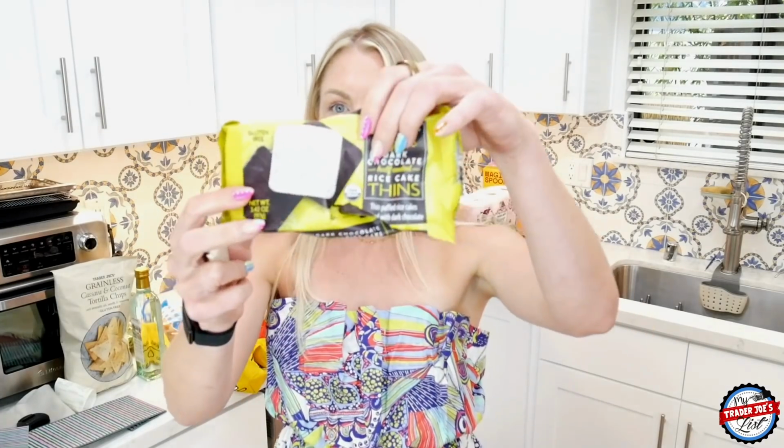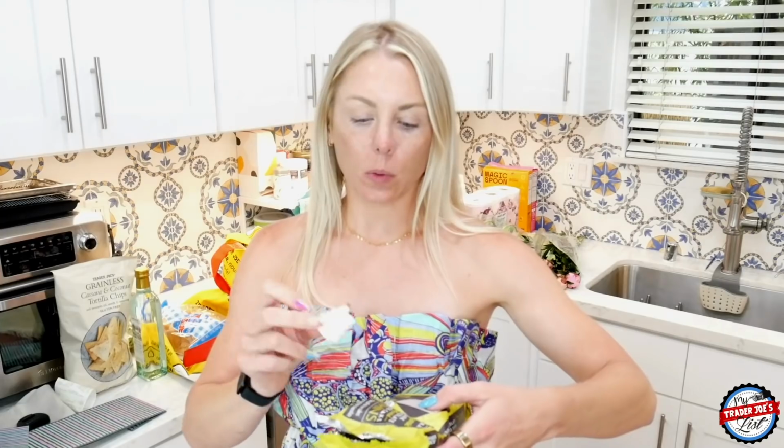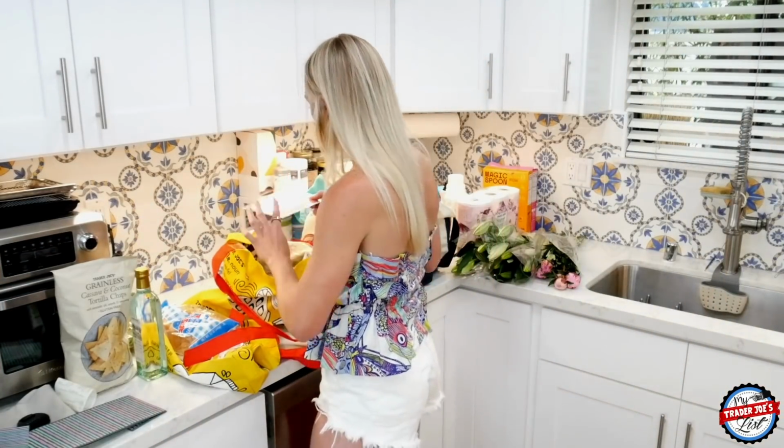These are delicious. These are brand new. Definitely check these out if you're a rice cake person. I think you'll really enjoy these. Like, I always get a sweet tooth right after lunch, and I need chocolate. Usually it's a handful of amped up almonds, but there's going to be a duel between the amped up almonds and these. That's all I'm saying. So good.